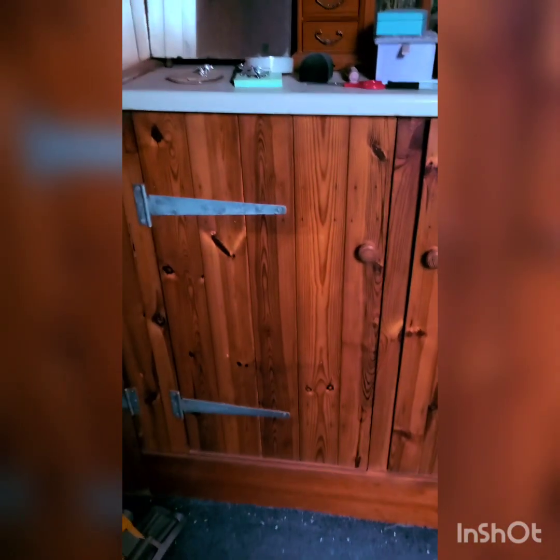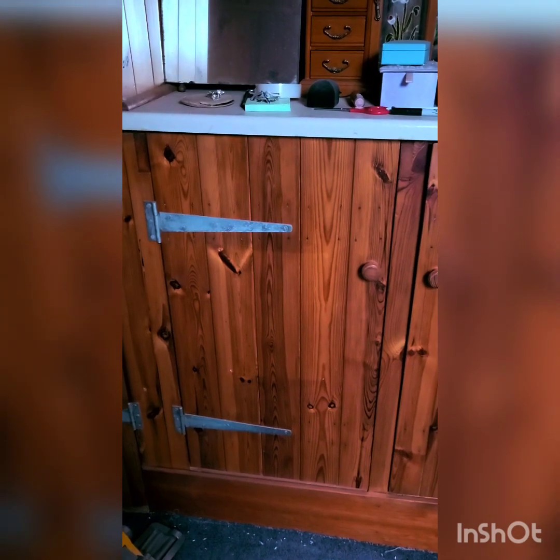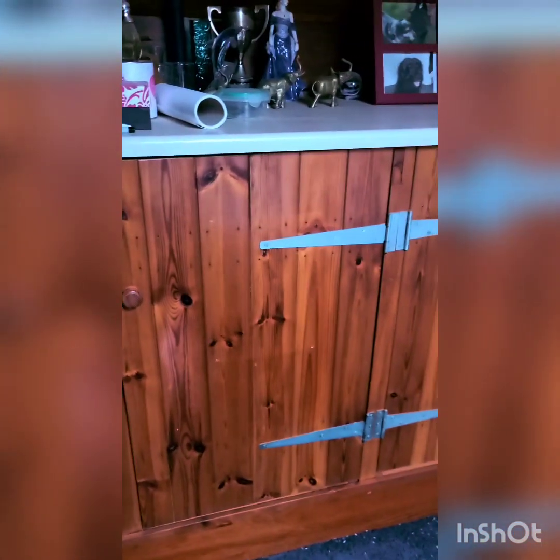So my Witchy supply cupboards, it started out as just this one cupboard here, and in the last couple of years I have spread into the second cupboard. So in the first cupboard I have got, let's see, I can't see it very well. At the top here I have got some little wooden boxes and a vial of oil.